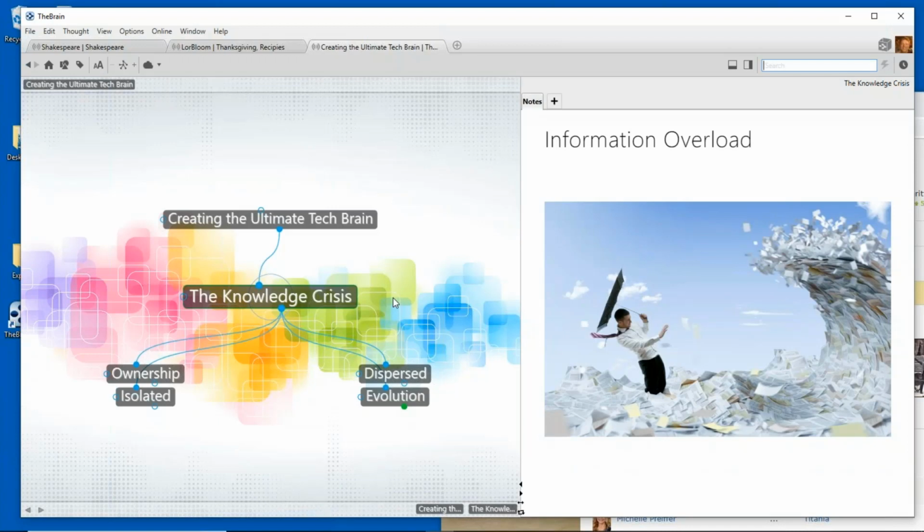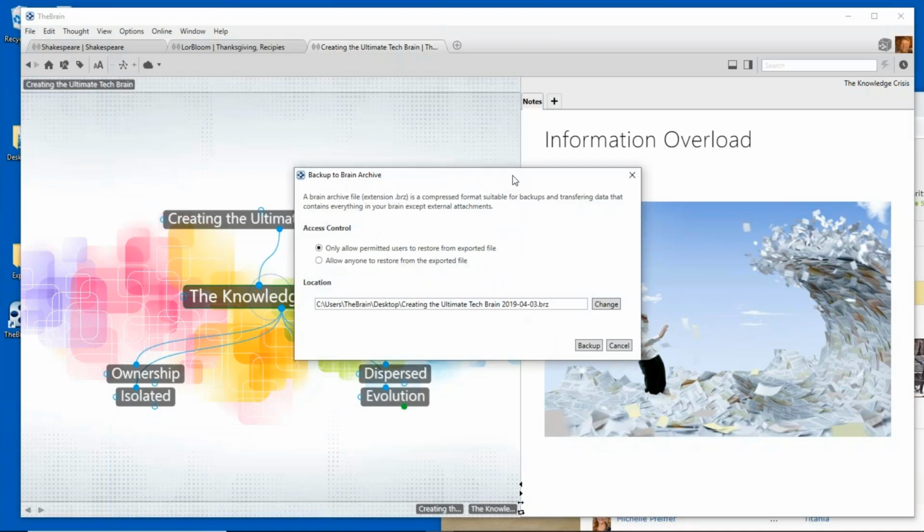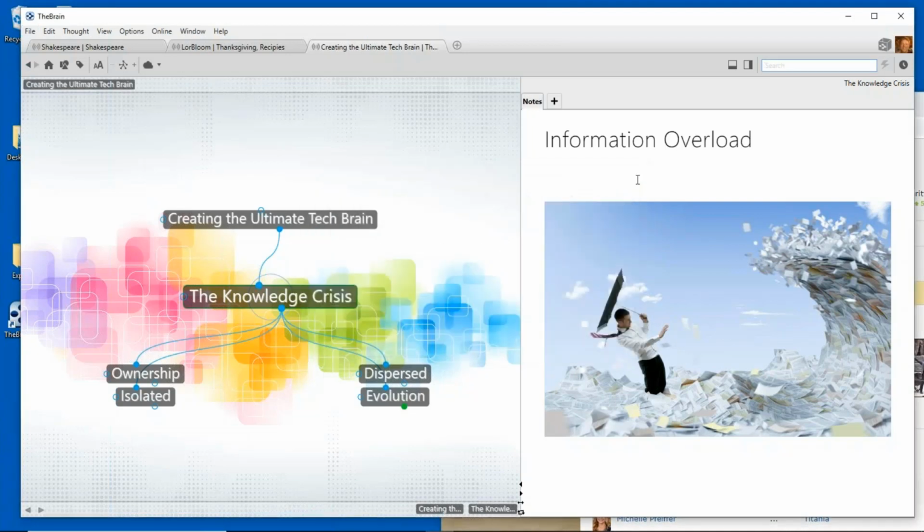If I want to back them all up and make sure I've got a secure backup of each one, I have to go to each brain and click on File, Back up to Brain Archive to back up my own local copy. Now, I trust our server, so I'm also just syncing these, and I know that I've got a copy of this brain out there on the web as well. So that's another way to keep a secure backup, is just to make sure that your brain is set to auto sync as well.